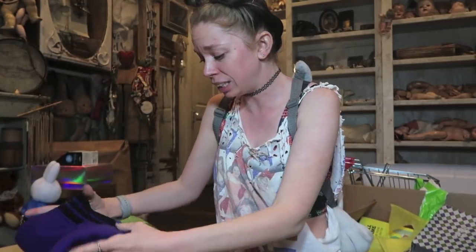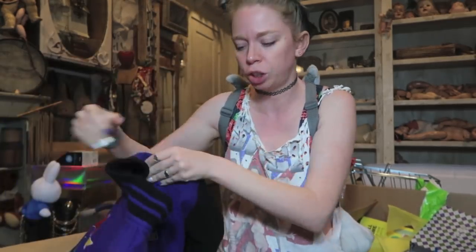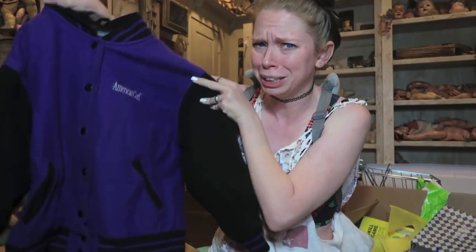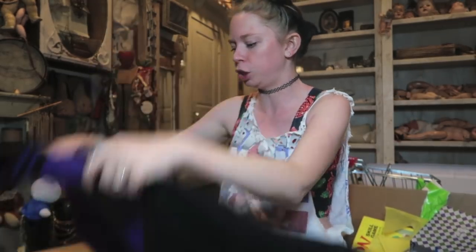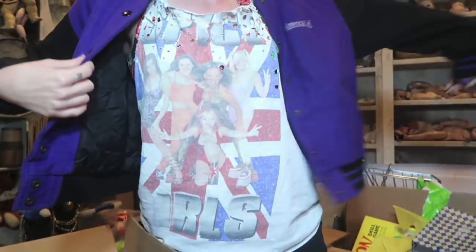We have, is this a Girl Scout jacket? Oh my God, no, it's American Girl. Ooh, look at that. Okay, I'm sorry, Bugs Bunny. I gotta take you off for a minute so I can wear this fabulous American Girl Letterman jacket. I don't know why I love Letterman jackets. Can we make Swamp Family Letterman jackets? Because that would be amazing. I would probably wear it every day of my life and never take it off. Ooh, 90s. Look at that. I'm an American Girl now.